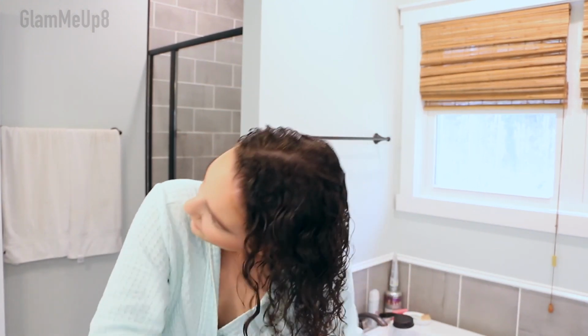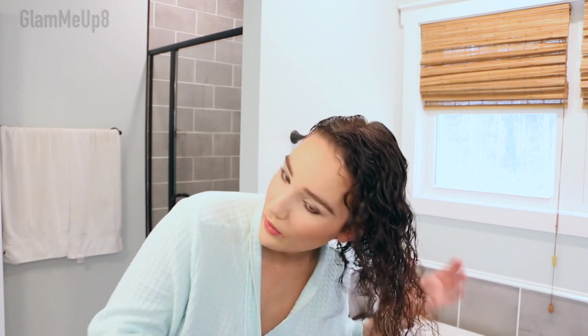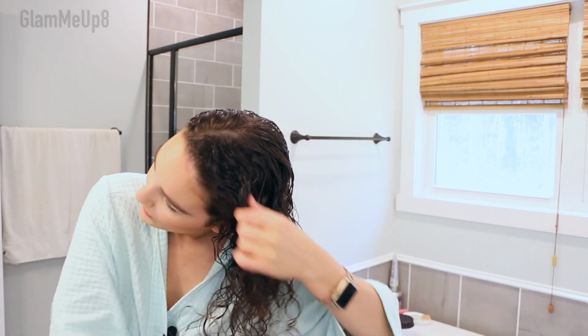If you don't hear a squishy sound in your hair, then you don't have enough water in your hair. So now I'm just gonna take my hair repair towel and scrunch a little bit. I'm not gonna scrunch too much because I don't want to absorb too much product. Okay, so now I usually just go around and make sure there's no wet frizz showing.